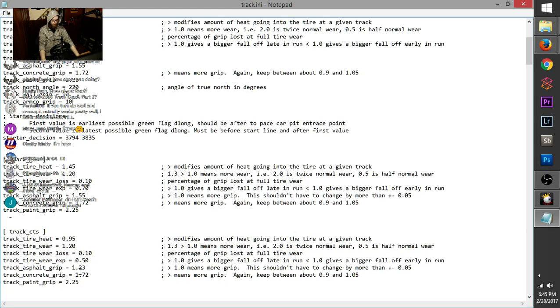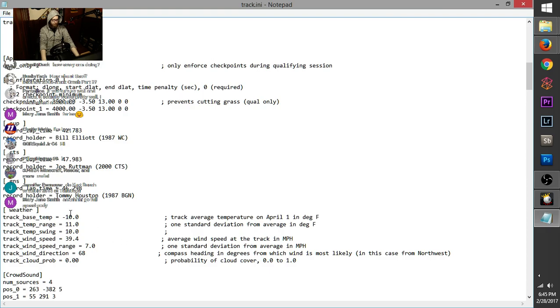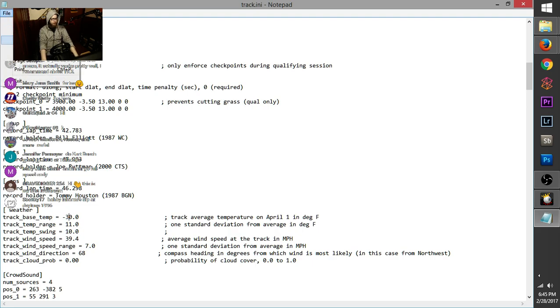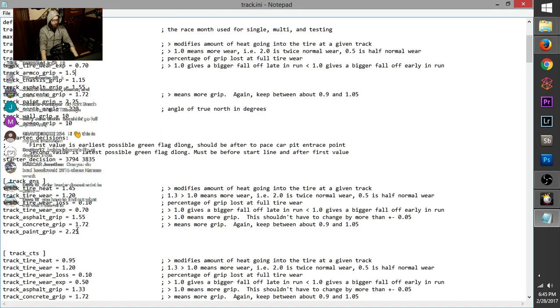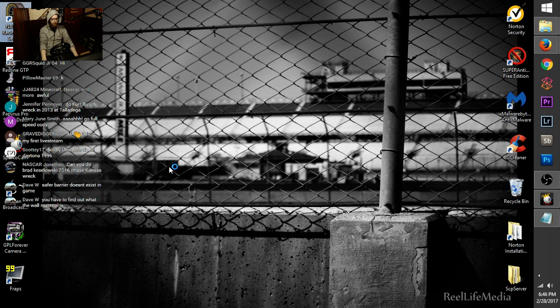Here's what the track CTS grip is. I think I need to turn it up just a little bit so I can have a little bit more speed and grip when I get loose and go into the inside wall. Maybe turn this down just a tad bit more to help me get loose. Maybe like that. Any other suggestions? Alright, so that's about it. Chassis grip 5, or chassis type. And here's the CTS physics right here. I have the asphalt grip to about 1.3. Alright, let's try that. Load the game back up.